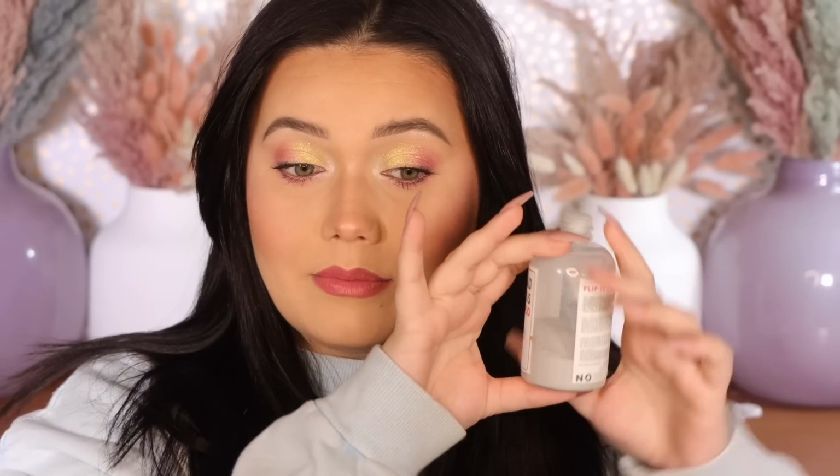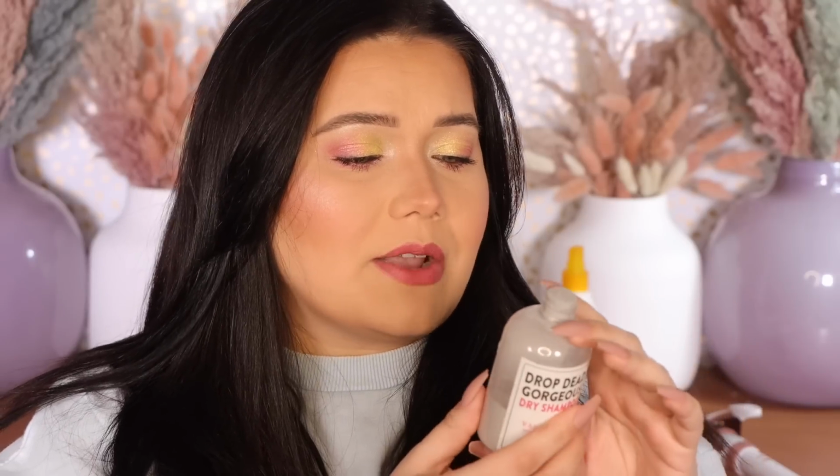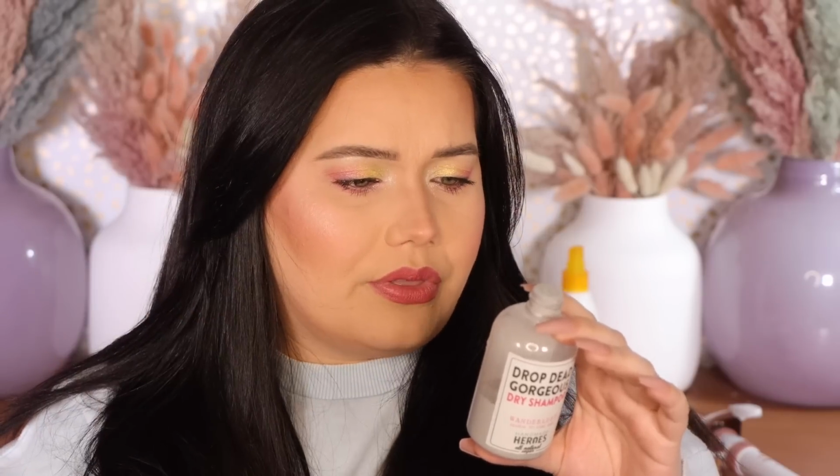Okay, I'm gonna start with the one that you've probably heard me talk about 1,000 times because I love it. I've had this for over a year of dry shampoo. Can you imagine? In one little container, it's unbelievable. You barely need any. This is the Drop Dead Gorgeous Dry Shampoo. I don't know if it's by Wanderlust or by Handmade Heroes because it says both. I want to say it's by Handmade Heroes, but I could be completely wrong.